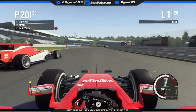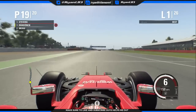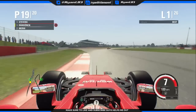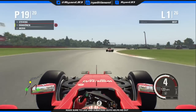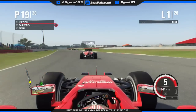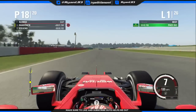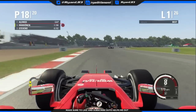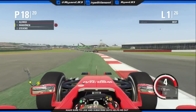As we're going to try and go down the inside of Roberto Merhi, and we get it done into Copse. So there's one place gained already, so the game's telling me 9th place, so pretty reasonable, I would say. Get onto the back of Will Stevens, as we're going to go past him now. Brown is outside, down the Hangar Straight. Position gained up to 18th place, so not the best of starts for us, I'm going to say, in any challenges I've done on any F1 games.